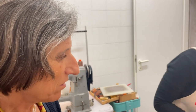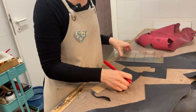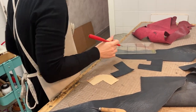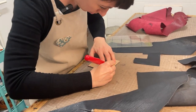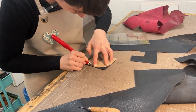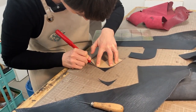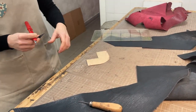Italy has a big tradition in leather goods and leather making. And it's wonderful that people like Michela are keeping this tradition going. If you have one model, or this model of bag, how long does it take you to make it? Two hours.